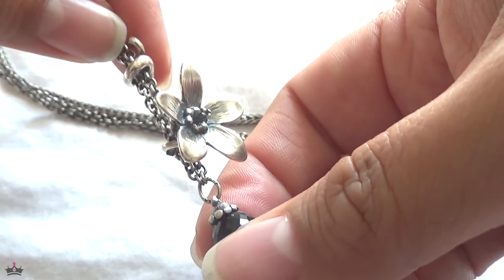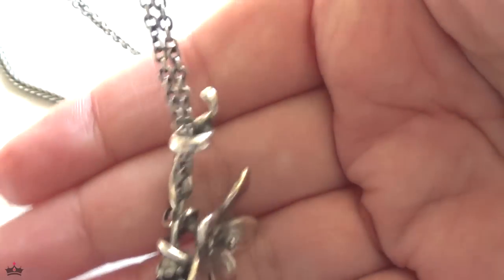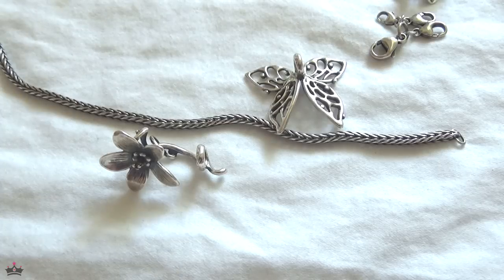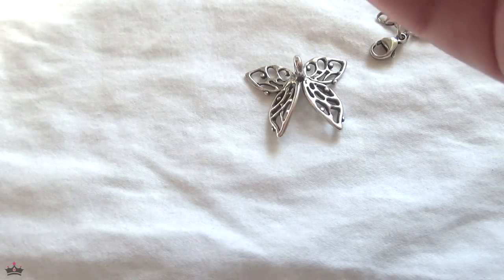So I think I'm wrong. I don't think it's meant, I mean, you totally can wear it on the fantasy. It's not a big deal. You can totally wear it this way if you wanted to. But I think it's been specifically designed for the foxtail necklace and not the fantasy. So it's beautiful sitting how it sits.